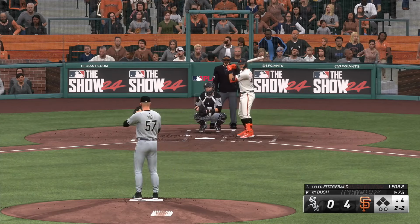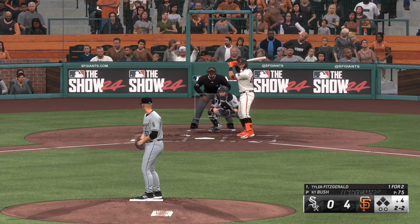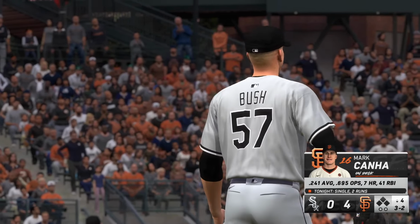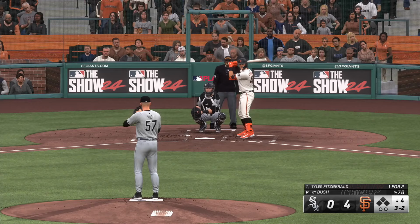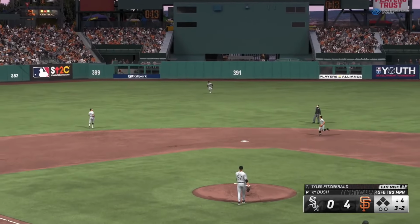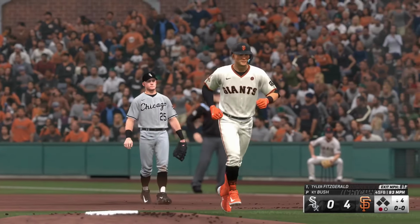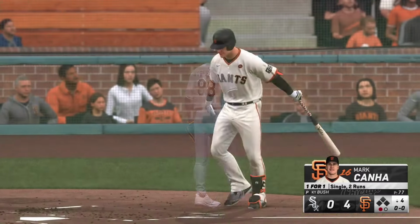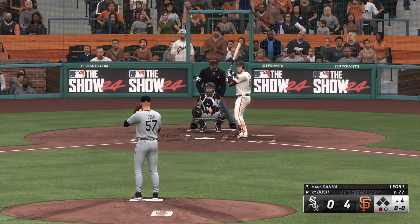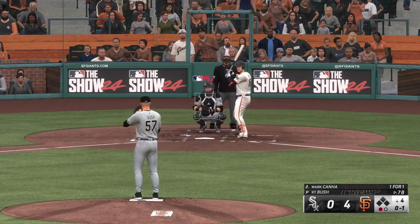Right through there for a strike. Just missed the inside corner. Three balls, two strikes. And that one in the air, center field. He's got it. One down. Up next for the Giants, the first baseman, Mark Kent. There's a strike. One out, bases empty.